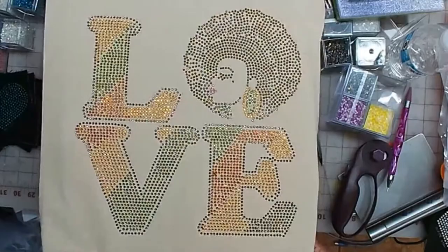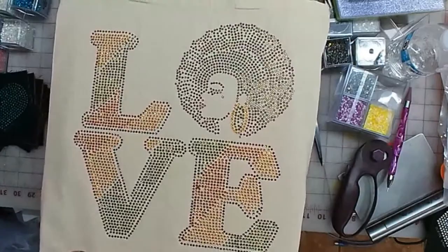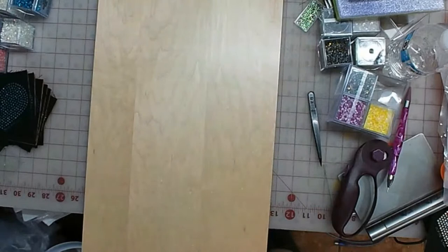So, yeah, I love the browns and the camo look. That's real cute. Let me press this again and get that stone off of there so that we can move it and then put it where it's supposed to be, or get another one and put it where it's supposed to be.